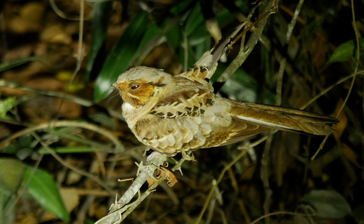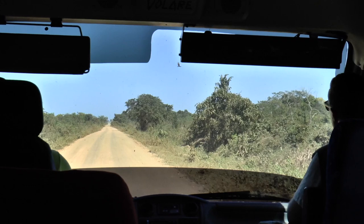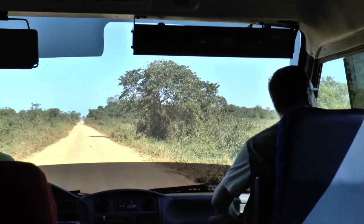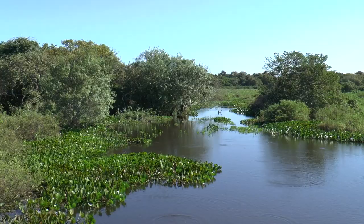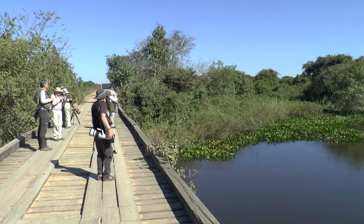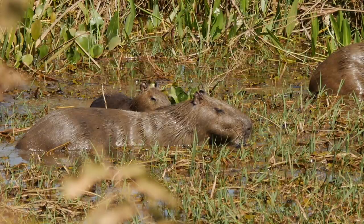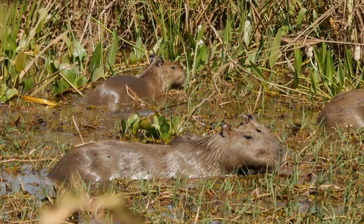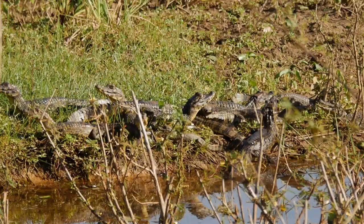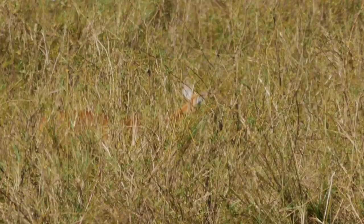Moving on from Piuval, we soon reached the Transpantaneira gates and the official entry point to the Pantanal National Park. From here, it is a bumpy drive along the dirt road all the way south to Porto Jofre, with 122 wooden bridges crossing the numerous water channels. These bridges offer the best chance of viewing wildlife from the road. We saw our first capybaras here. More yacare caiman. And a largely concealed marsh deer.